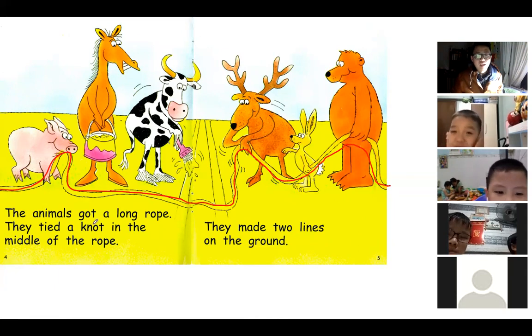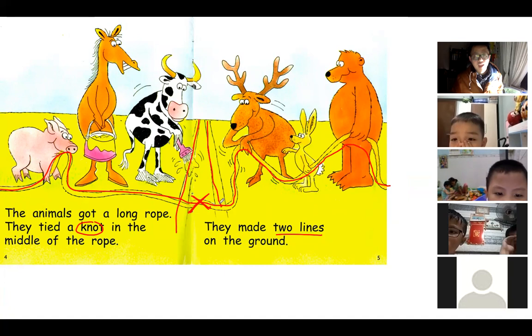And they tie a knot. They are going to tie a knot in the middle, okay? They make two lines. So you can see in the picture, the cow is drawing two lines on the ground, because they are going to have a tug of war.